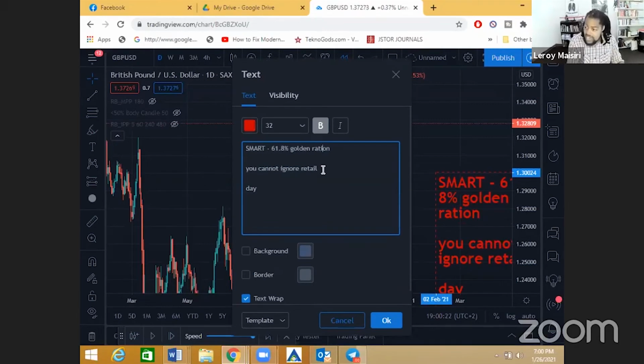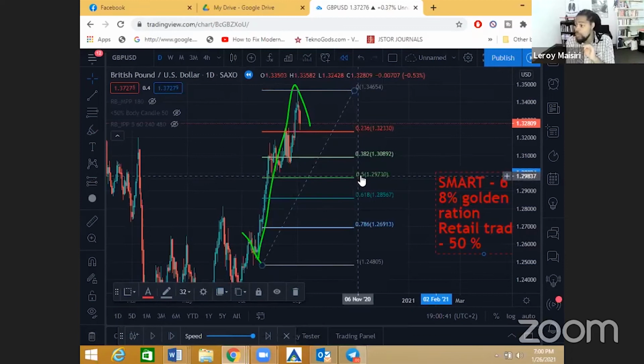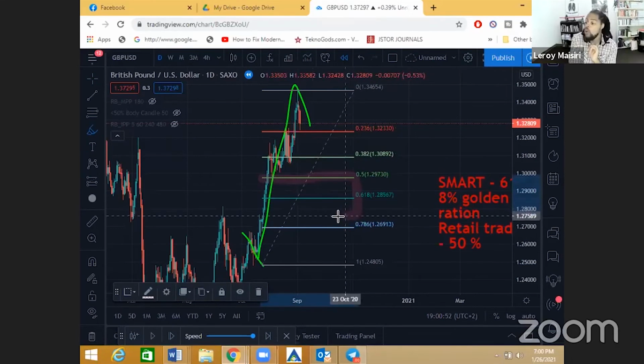The retail trader level is not the golden ratio. It's just a retail trader, because a lot of the times support or resistance will coincide at that level at 50%, right? You're going to have a 50% area here, and I'll show you what I mean. You see here? There's 50% right at the top. They say 0.50, and this is the 61% I'm referring to. So moving forward, I want this to be your golden ratio area, and I'm going to show you how we're going to do it.